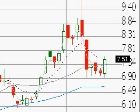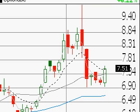Alrighty, let's start our video today with a look at a couple of bullish engulfing chart patterns. We'll start with SPPI. SPPI, that's SpectraPharm.